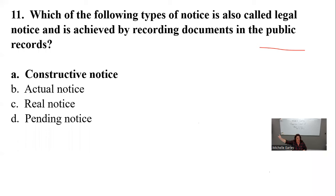What is it called when you record your deed? It's called providing constructive notice. So constructive notice is the act of recording documents in the public records. Most of the time for our purposes, it's a deed because that's what we're talking about, a transfer of land. So I know I keep saying it, but it's just because it's so important, make a flashcard. If you see what kind of notice, constructive notice. Real notice and pending notice are not even real things. An actual notice is someone saw you do something. Those are never the answers. It's always constructive notice.